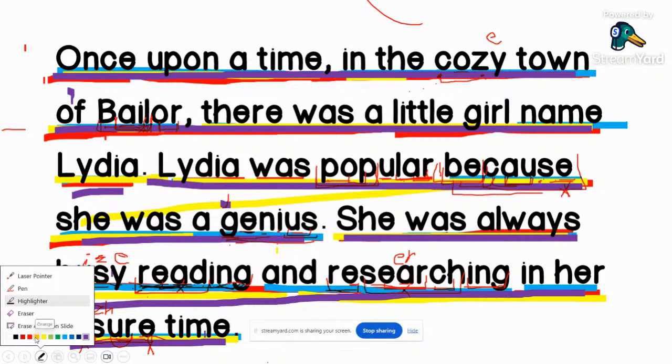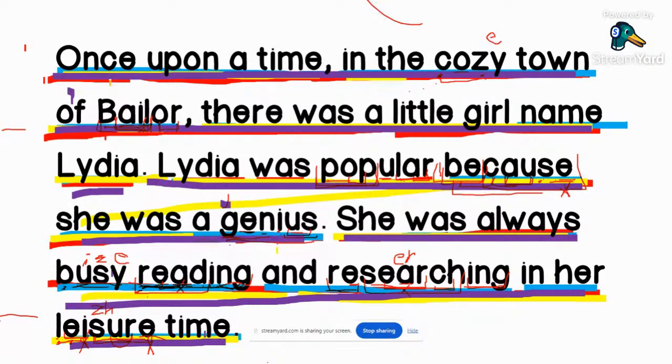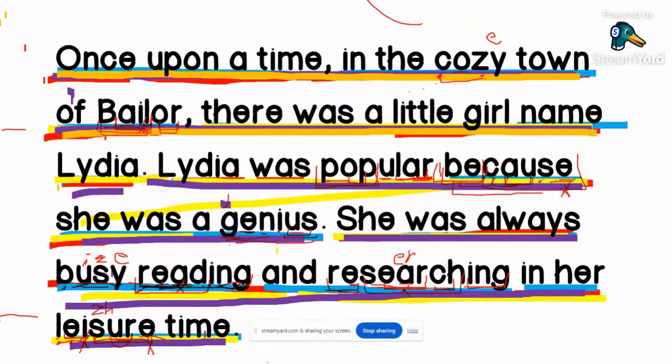Let's try reading sentences again. Ready to go? Let's go. Once upon a time, in the cozy town of Baylor, there was a little girl named Lydia. Lydia was popular because she was a genius. She was always busy reading and researching in her leisure time.